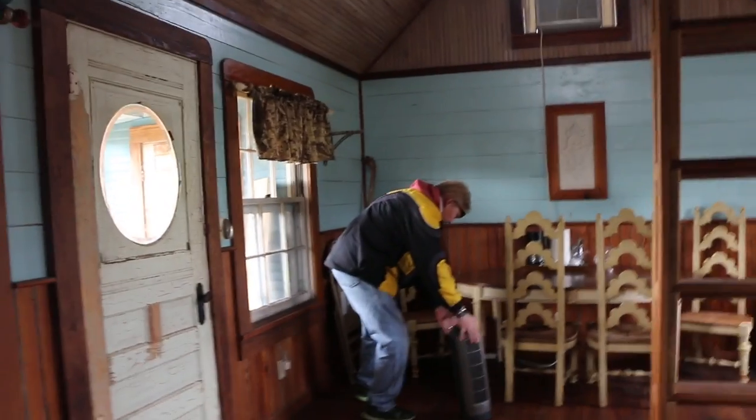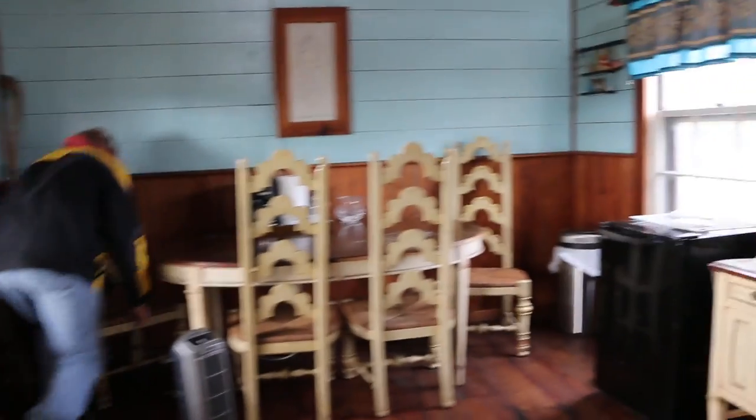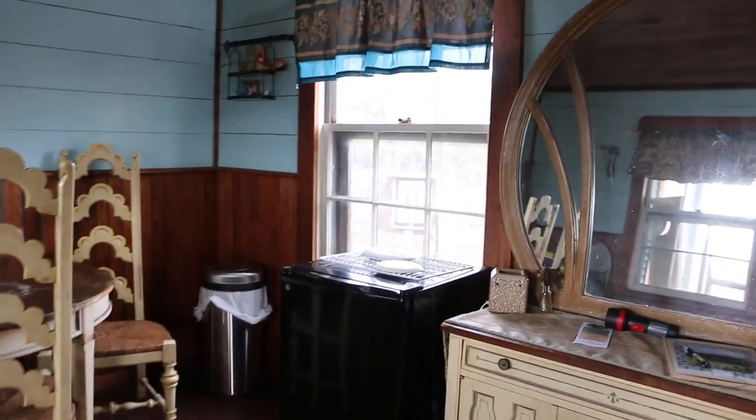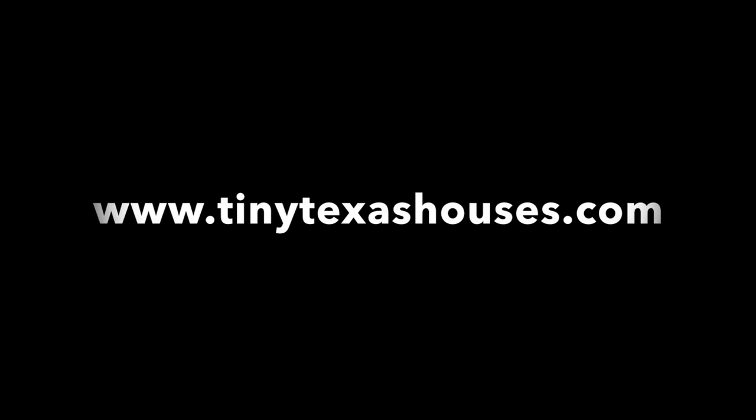In any tiny house, the aesthetic, the way you decorate, makes a huge difference in how the space feels. And I think this is a really great example of that. They have these huge chairs and a full-size couch, but it still feels roomy.